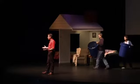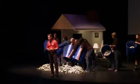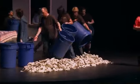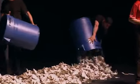The answer is simple: cost. Of course, there are variables such as the size of the crawl space and whether there's a groundwater problem to fix, but on average, $7,000 will transform your home dramatically.